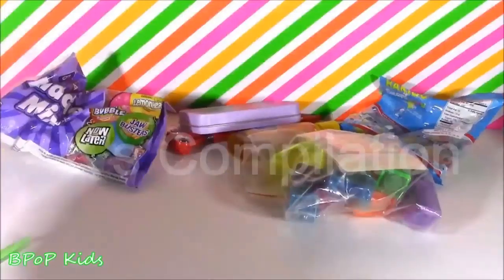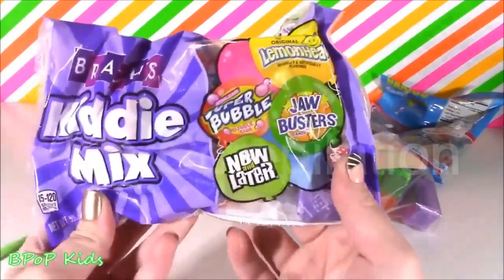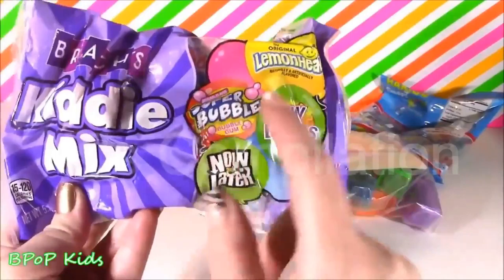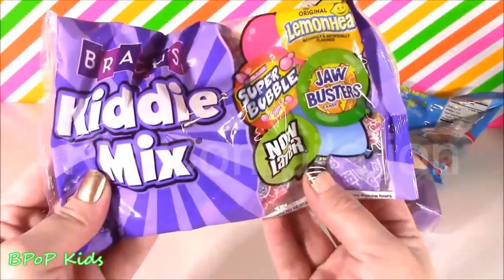Good one. Bag of candy. Now these candies, I've actually seen this at the Dollar Tree before. Kitty mix. All of these are from the 90s. We've got Lemonheads, Gel Busters, Now and Later, Super Bubble. And it looks pretty good and clean and sealed. We're doing pretty good so far.